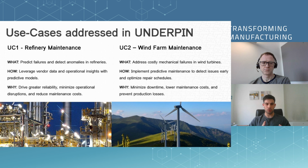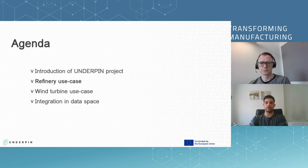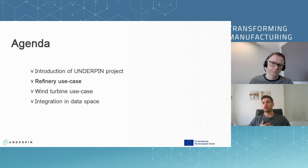We will now shift our focus into the first use case that revolves around the refinery use case. During this deep dive, we will view things from the perspective of the data consumer, which is a company, in this case, SpaceLS, that receives data from the data space, analyzes them, creates some models, and provides predictive maintenance as a service back to the data provider.